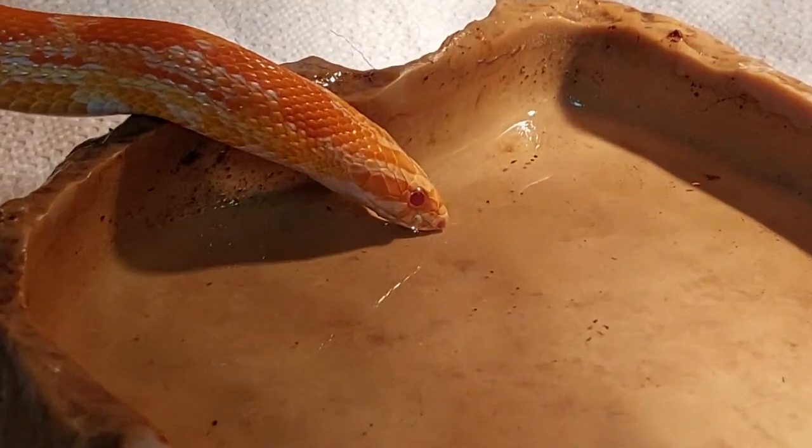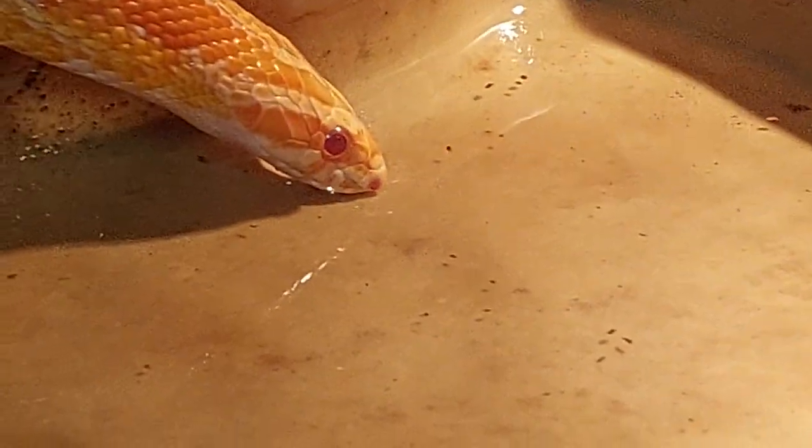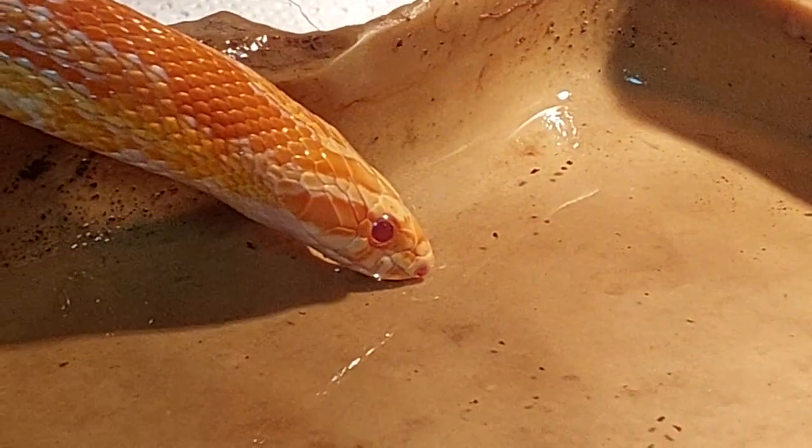There we go, I haven't even filled it all the way up and she's drinking. I only put a little splash in there. I've come back to the rest and I don't want to disturb her now. Look at that, having her drink.